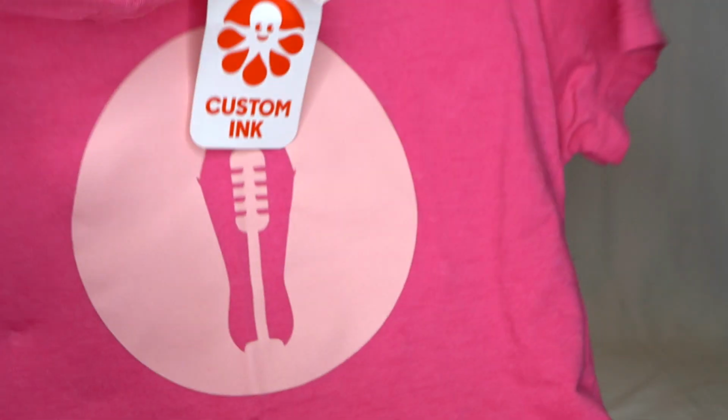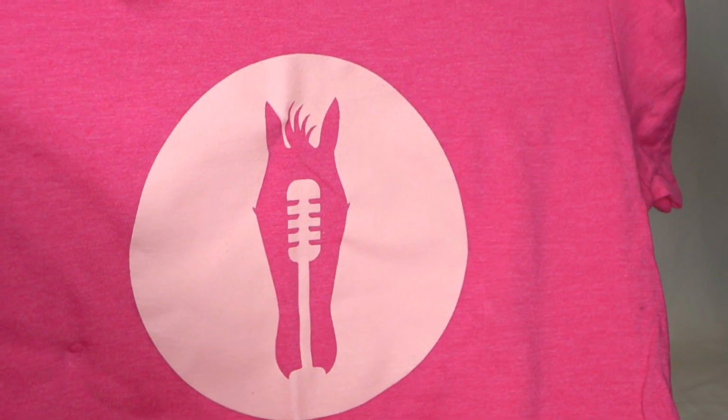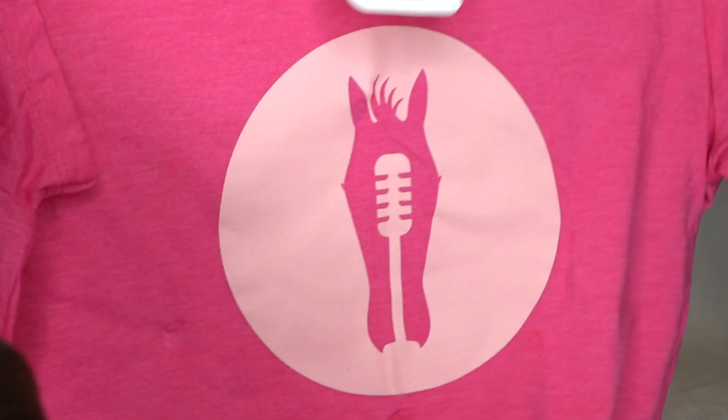I also have a Mares in Black t-shirt here. How fun is that? And thank you so much to Heather Malone for this wonderful t-shirt and the button.